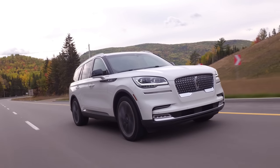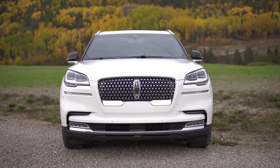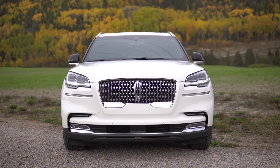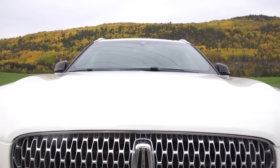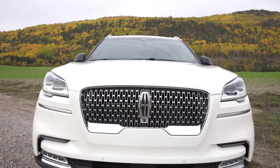So since it's brand new, I say we start with the looks. Yeah, this thing looks stunning. I absolutely love how this looks. We've got the new style Lincoln front end, and it looks very nice. The front end is my overall favorite part of the looks of this car. What I like about the grille is we've got those two flatter parts at the bottom, and it kind of looks like nostrils on it. Yeah, I can see that.